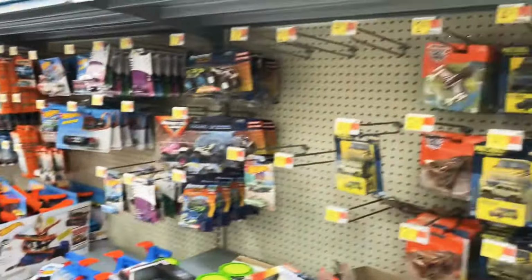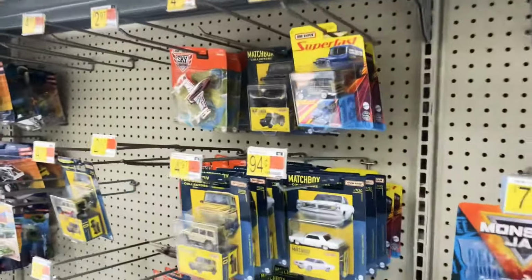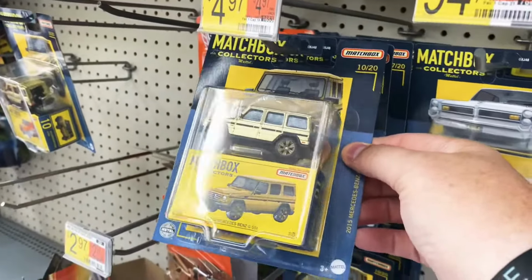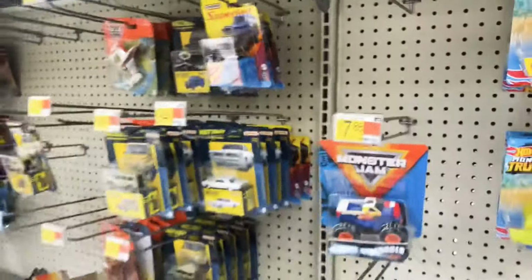Sweet, having some luck, leaving plenty behind though. Sorry, there's not another car in that little series that I can see, but plenty of the Mercedes for both the types, as well as some other ones.